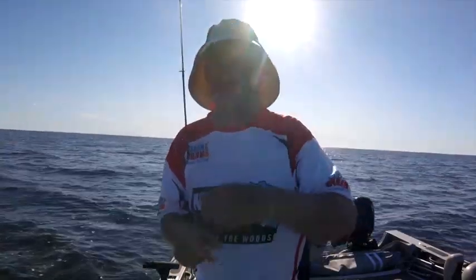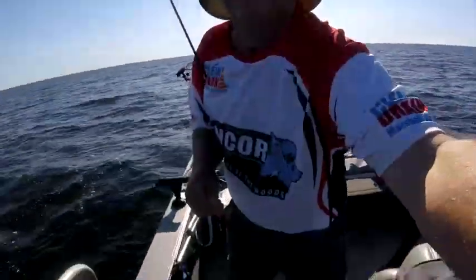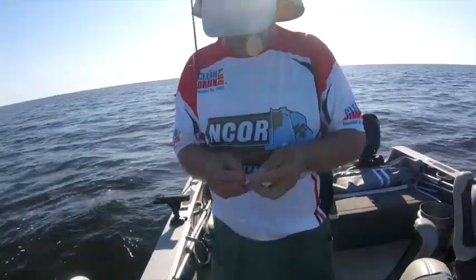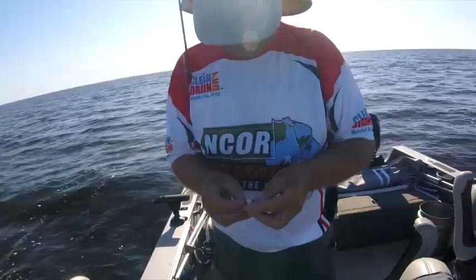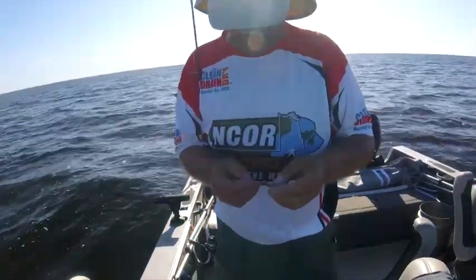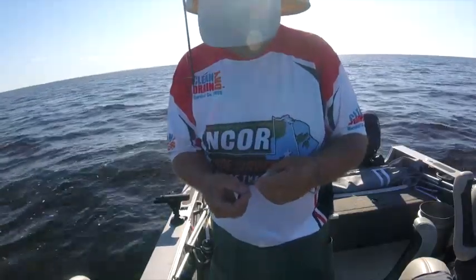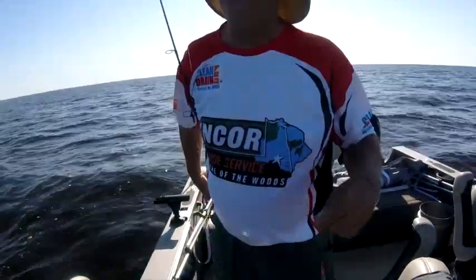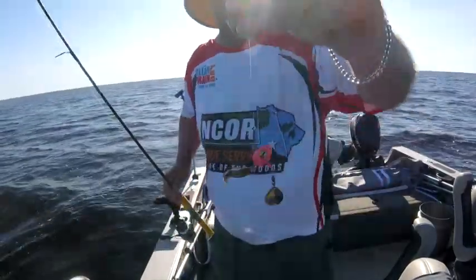Getting baited up here. I've been lucky. People are sending me jigs. And everyone talks about jigs. Everyone says, geez, what color are you using? What color are you using? I think more important than color, if color has importance, is the profile of the jig. Something different. Look at this one.